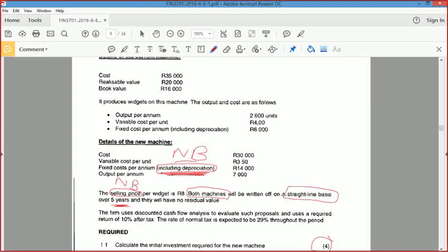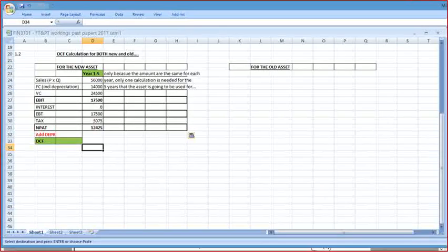Hello? I'm asking you, how much depreciation do I have each year? Well, you have to take the cost divided by the number of years. Not times, divide. Yeah, sorry, divide. Okay, does that make sense? Do you remember the accounting now?